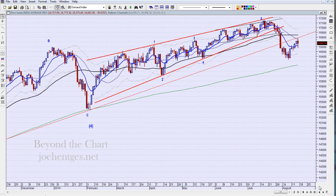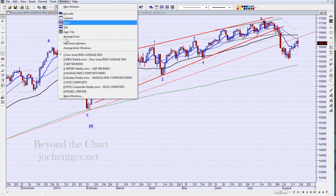We just got to watch to see, do we start getting lower lows and lower highs? Right now, we're getting a little bit of a lower low in here. But again, we're just going to have to watch to see where this rally goes. Does it come all the way back up here, or does it just kind of peter out after a couple of days? I don't know.